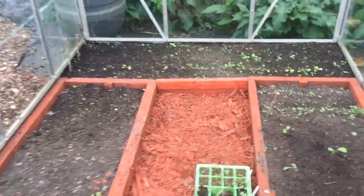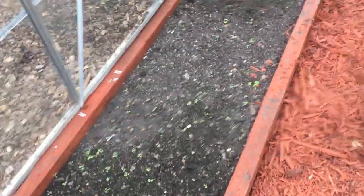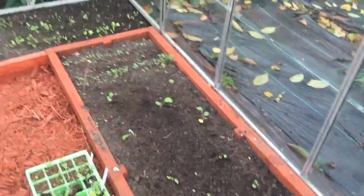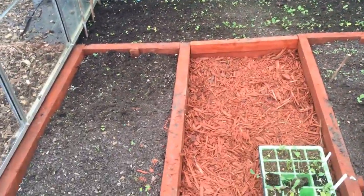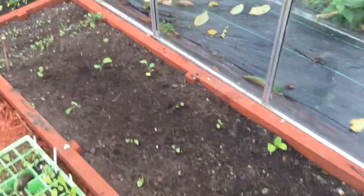So, here we are. We've got the second greenhouse up and running. This has been up and running now for a few weeks. I keep showing this as if it's new, but it's not, of course. So this bed system is what I'm going to do in the big greenhouse. I think it's going to work really well, and I'm just trying out a few seeds to see if I can push a bit of growth.